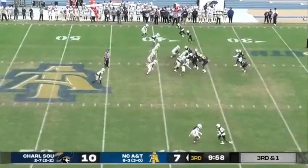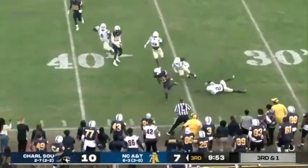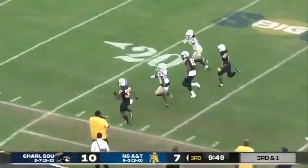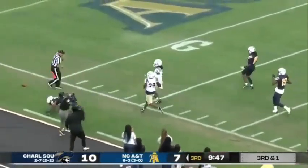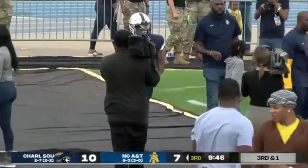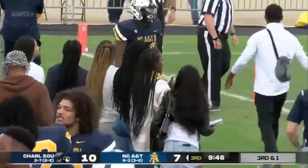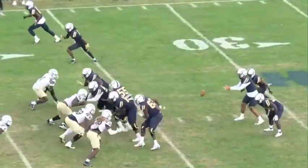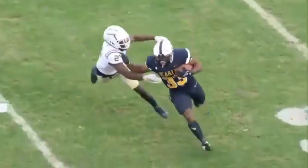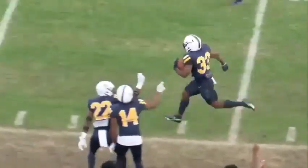So now the Aggies working quickly. The handoff to Tootin, goes east to west, cuts it upfield. He's got room to go. He's to the 30, the 20, and is pushed out at the 12-yard line. Bashaul Tootin. Tootin gets the ball. It's on the edge, on the perimeter. Gives a little jab step. Makes one guy miss. He's off to the races.